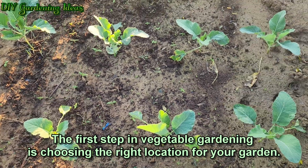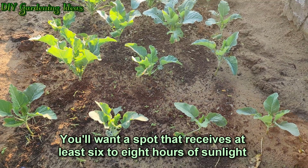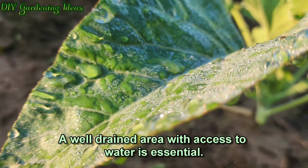The first step in vegetable gardening is choosing the right location for your garden. You'll want a spot that receives at least 6 to 8 hours of sunlight each day. A well-drained area with access to water is essential.